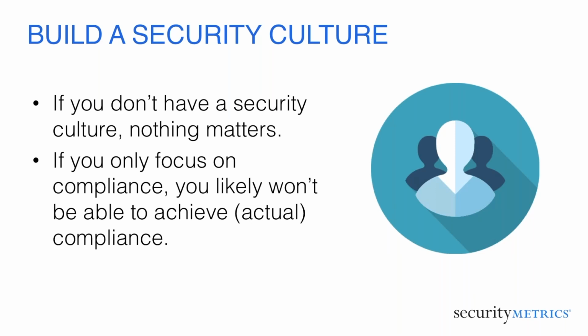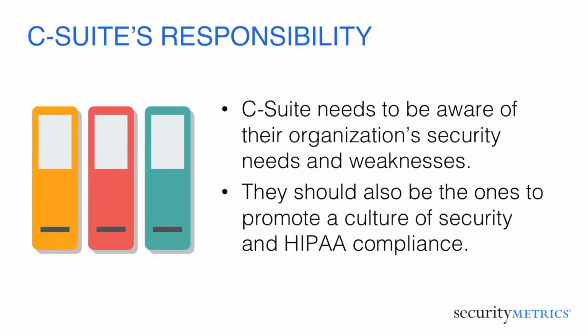What I've found is those that focus on security first, securing systems and securing them properly, kind of just naturally flow into a compliance posture. So that's not a bad method of doing it. Now, don't ignore your compliance and only do security. Both need to be done, but build that security culture.